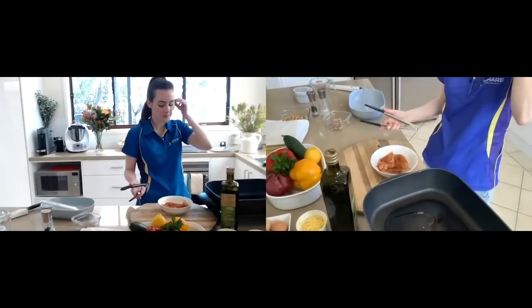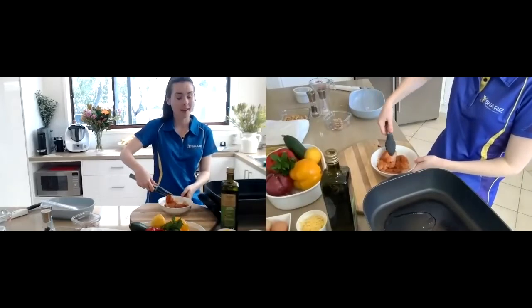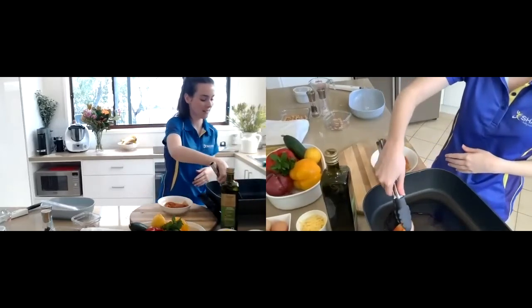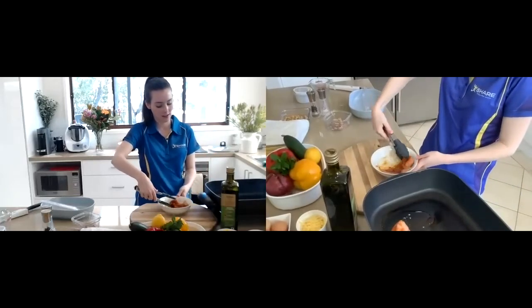Sorry, Laura, just another question. This recipe calls for vegetable stock. Leslie in the group chat was wondering if she can use leftover steamed veggie juice as a veggie stock alternative.